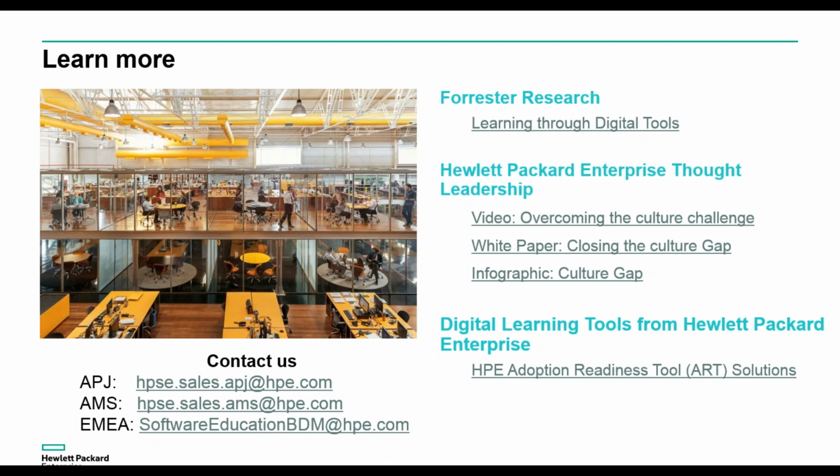So what we see is customers would purchase ART and Enterprise Learning Edition to really address their HP software learning and new implementation learning. But then when they start realizing the power of that content creation and capture engine, they start using it in multiple different use cases and multiple different business areas.